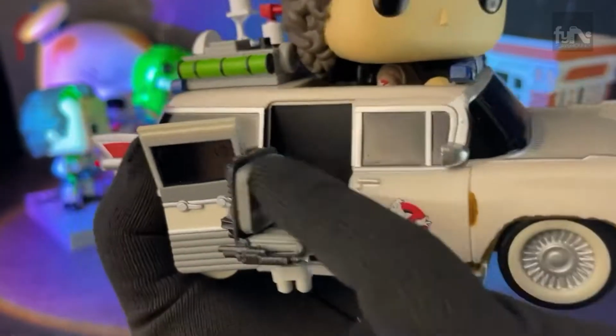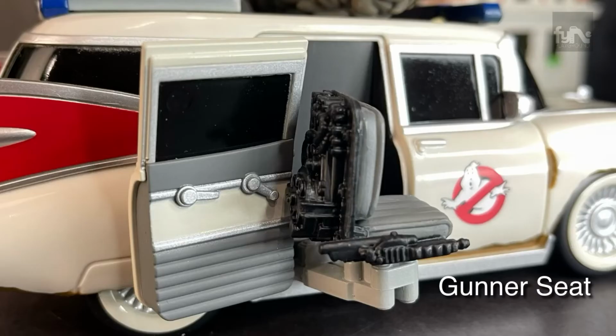Next up, Ghostbusters Mini Puft with headphones. The 5th Mini Puft.